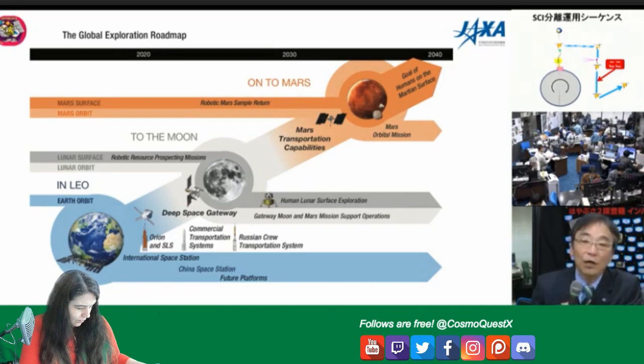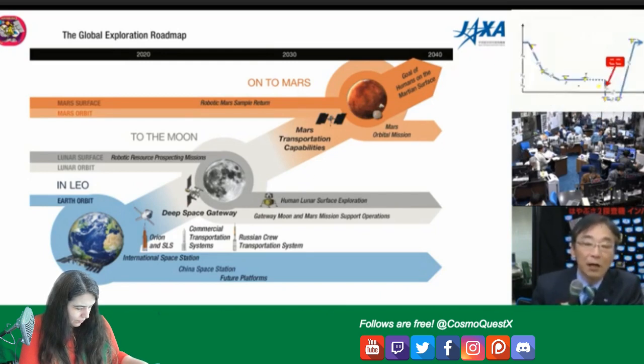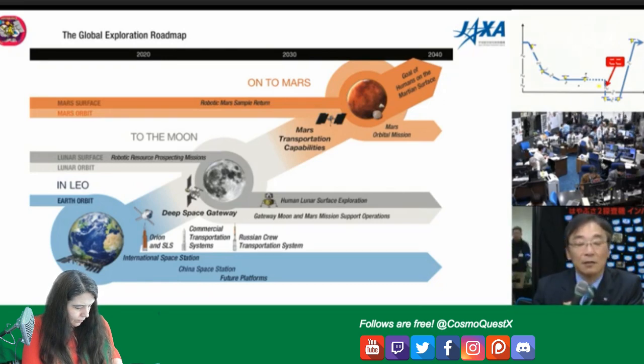This is an action program for the future. Within 5 years, we'll send humans to the moon. And this is a joint international program which is about to start. And 15 years from now, we'll be sending people to Mars, and that is already starting. How will Japan participate? We will discuss, and work with the world to participate in this program. So this is the international global exploration.